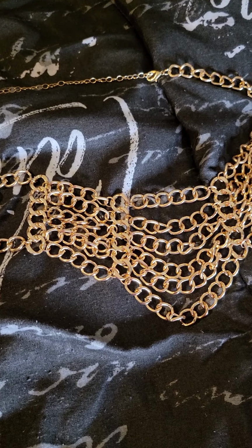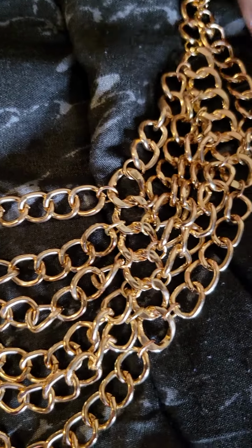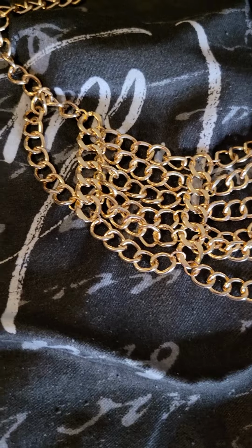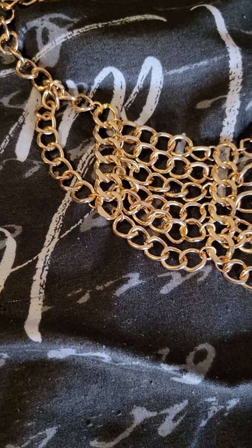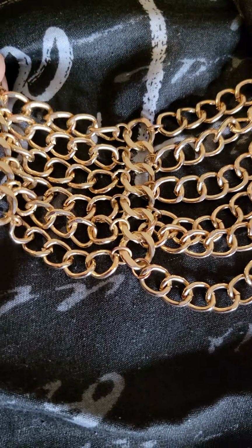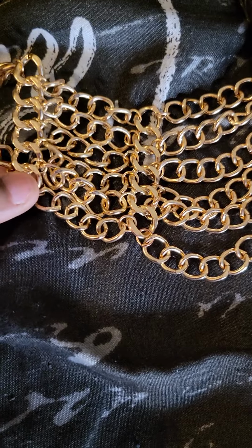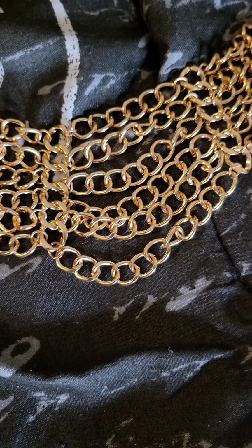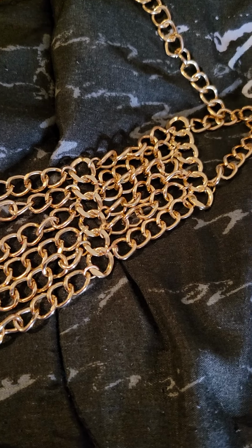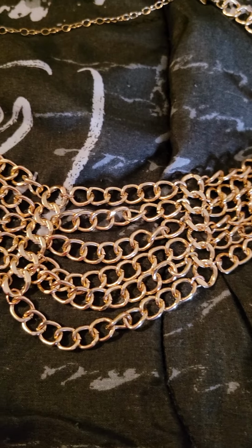Anyway, this is kind of like a bib type necklace. I'm trying to stretch it out without showing my little nubby, ugly nails. But yeah, that's good. There we go. So this is how it's shaped. It's like all chains. It has this solid piece here, in between that piece you see here is a solid welded connected piece, and then it has the chains that hang on them. And it looks really, really good on.